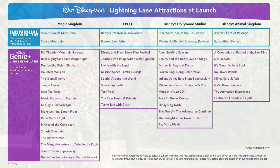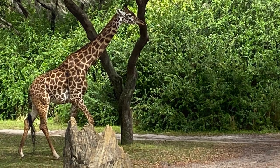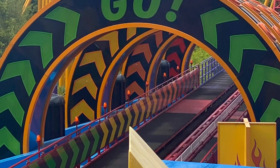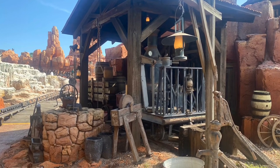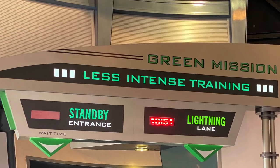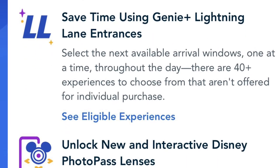Guests can have one Genie Plus Lightning Lane arrival window scheduled at a time. Once the current Lightning Lane arrival time has been used, guests can schedule their next one. This will continue throughout the day until the park closes or until there are no arrival time windows left to book. Genie Plus Lightning Lane is a one-time per ride or attraction use each day, meaning guests cannot schedule a second arrival time for the same ride on the same day.